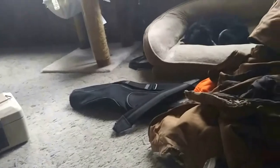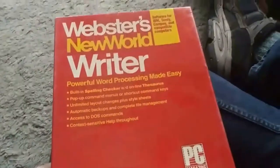Oh, the little. And it says chinchilla stems. But then again, don't ask me for proper punctuation. So, we need a pile. Yeah, a pile. Webster New World Writer. Probably another computer thing. So, I'll put that aside over in that little pile.